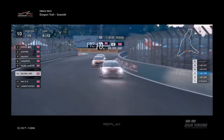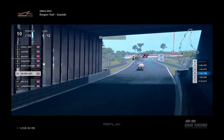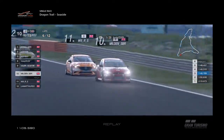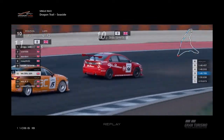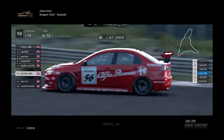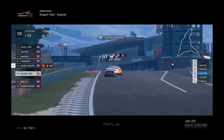And that's only put him under pressure now from Liam. And Ben is pretty much hopeless through that chicane, as you can see. He's getting absolutely annihilated down the straight here, but did actually get earlier damage from Leon when Leon was cruising. Leon was just sat in the middle of the straight doing about 10 miles an hour, and Ben unfortunately punted him up the back for the chicane.